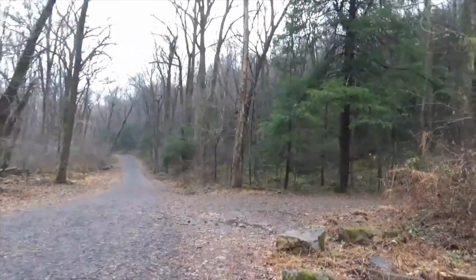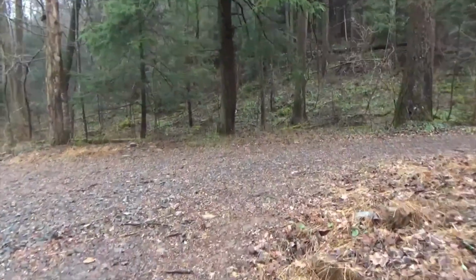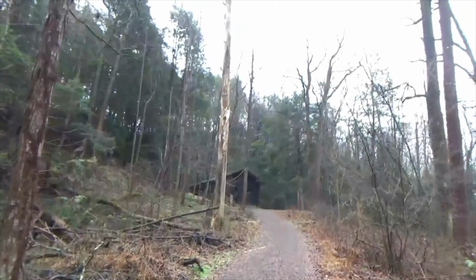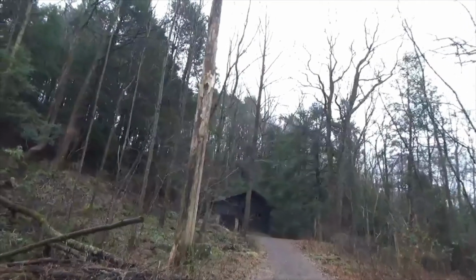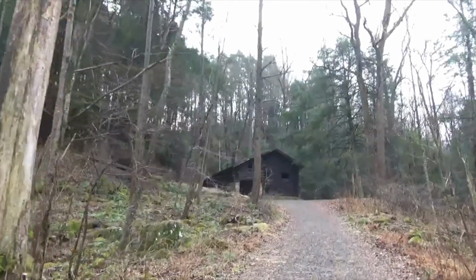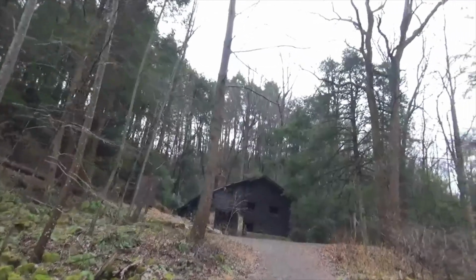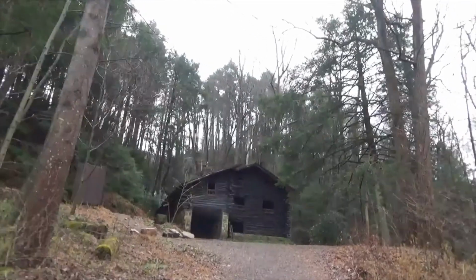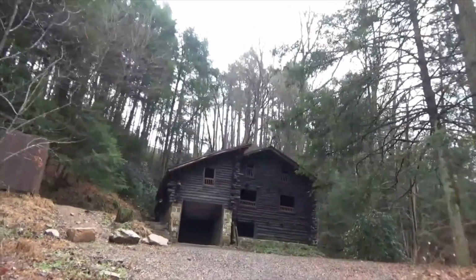All right, seems as though I found it. A lot of people come here and say it's beautiful, so I'm about to check it out with you guys. You can see Interstate 81 right above it. I don't know when it was built or anything like that. Guess you could Google it, maybe. But wow, still looks in really good shape.